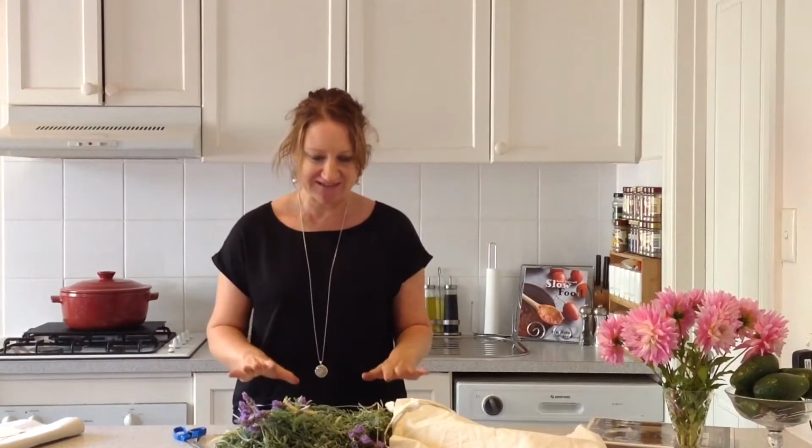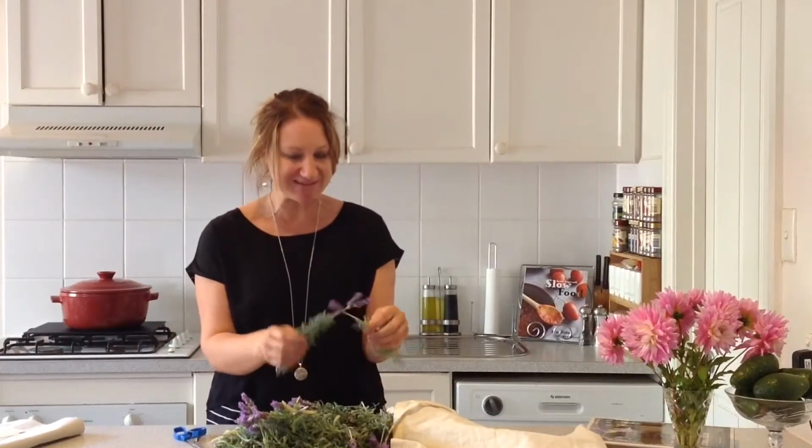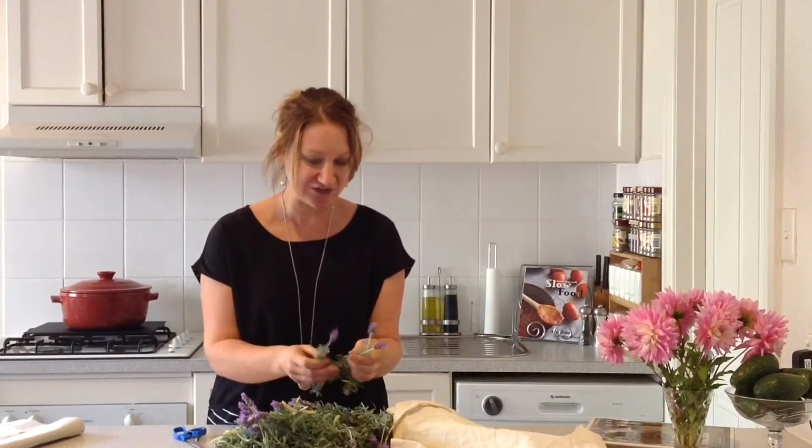And what I've done is picked some lavender, because when you think of Provence, you think of just bundles and bundles and endless fields of lavender. So I want to add a little element of this into the table. My friend who's coming tonight, which works out well, has kindly let me pick some of her lavender. So I did that earlier this morning.